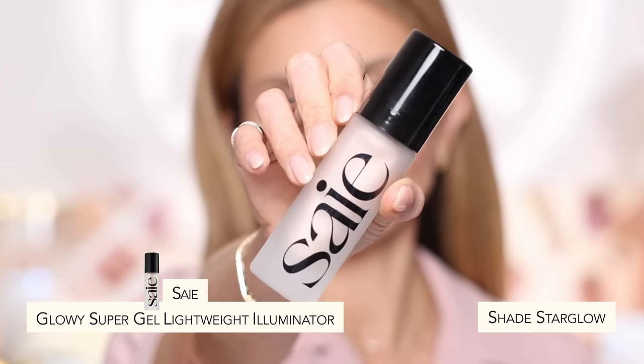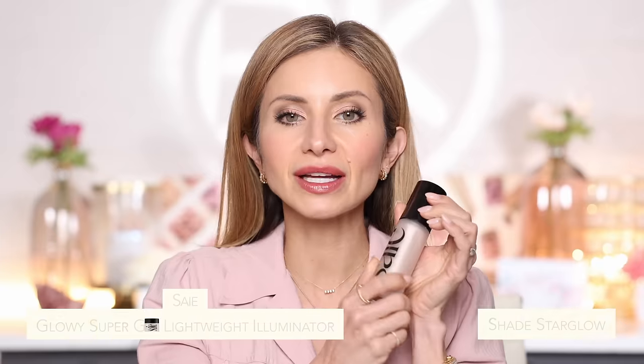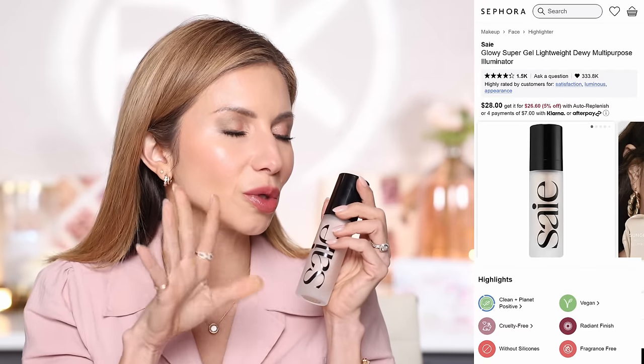So this is also a favorite. It isn't a new product, but let me just tell you, I have been re-falling in love with the Saie Beauty highlighter. This is the Glowy Super Gel and it's the Star Glow. I think they have it in another option that's a little deeper. This is a very lightweight gel highlighter, and you guys, it just looks so beautiful on the skin. You can use this in a bunch of different ways. You can put it all over the skin before you apply your foundation, mix it with your foundation, or apply it directly over your makeup, which is what I did today. It doesn't disrupt the makeup.